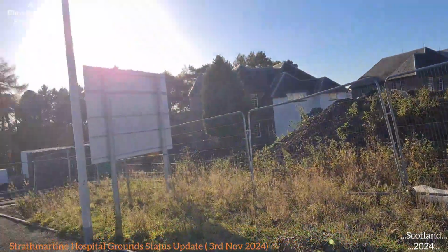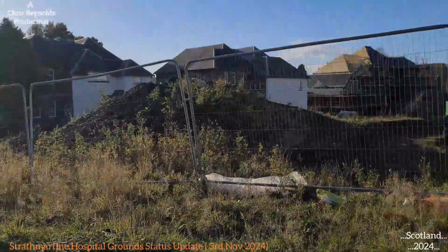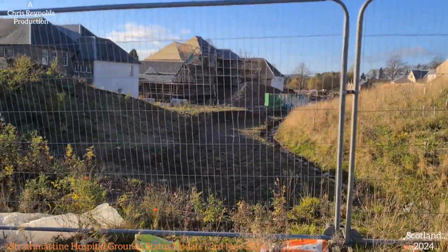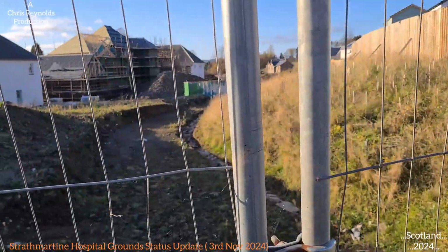So this is looking further up that road. I just turned up. This used to be the entrance to the hospital. All these plush houses are already built, and people are living in them now, I think. This is a rear view of that old building that's been renovated.